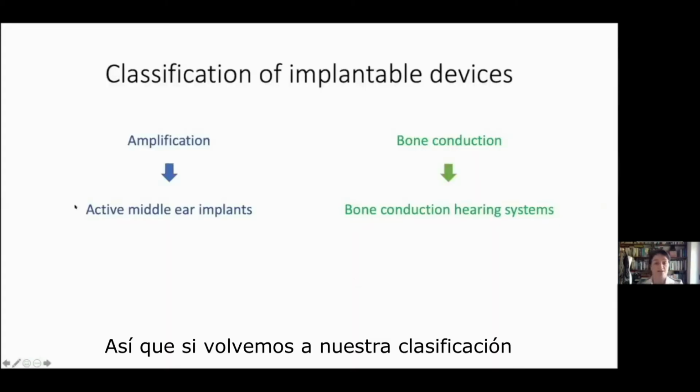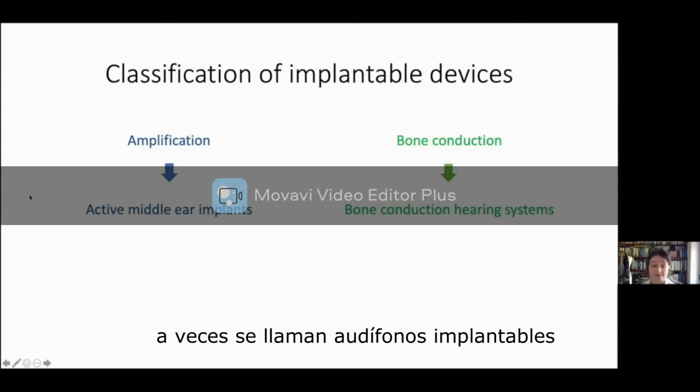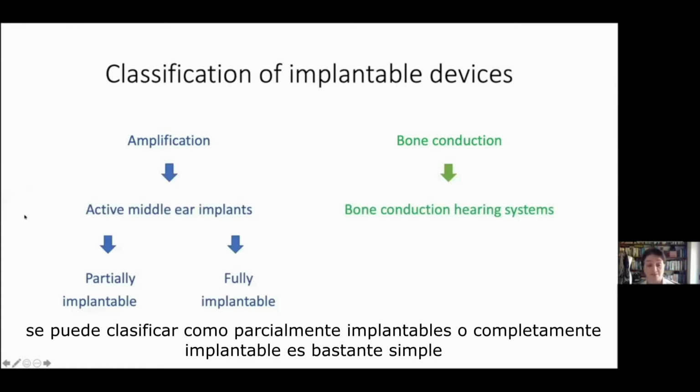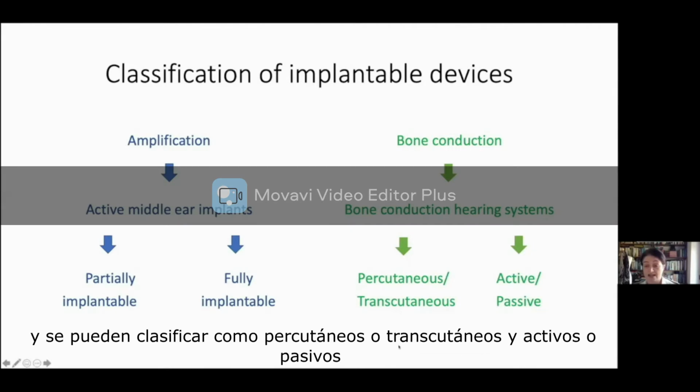So if we come back to our classification, looking at just the amplification devices and the bone conduction devices, the amplification devices are active middle ear implants. They're sometimes called implantable hearing aids. And you can classify these as either being partially implantable or fully implantable. It's pretty simple. Regarding the bone conduction devices, these are bone conduction hearing systems, and they can be classified as either percutaneous or transcutaneous, and active or passive.